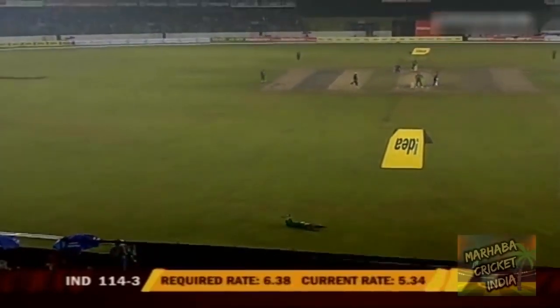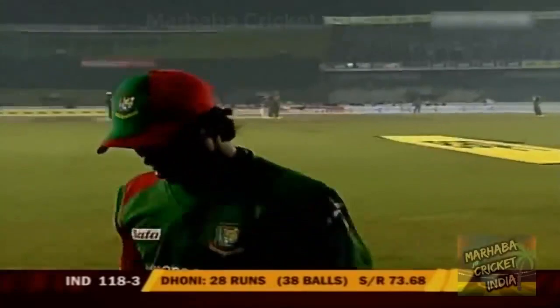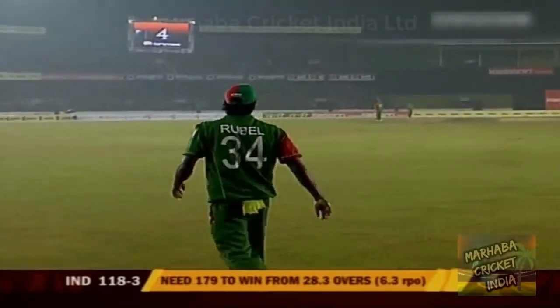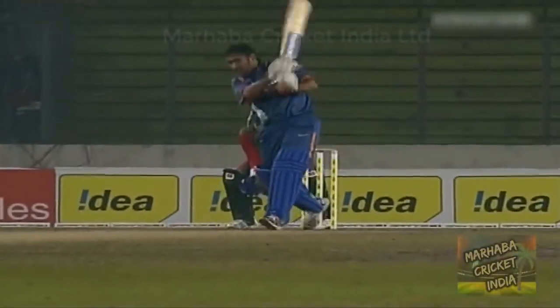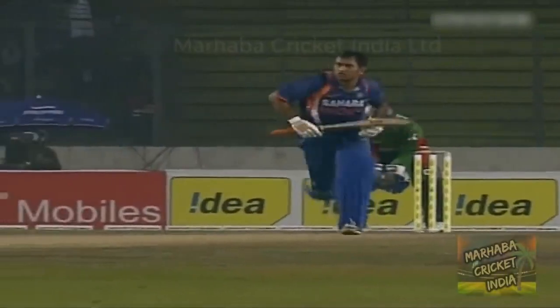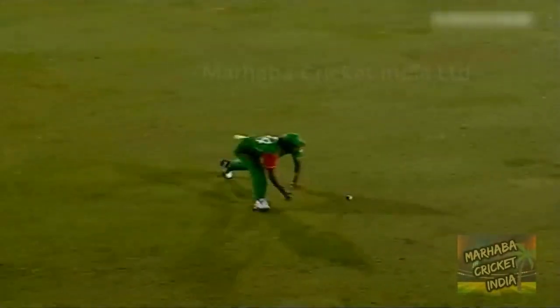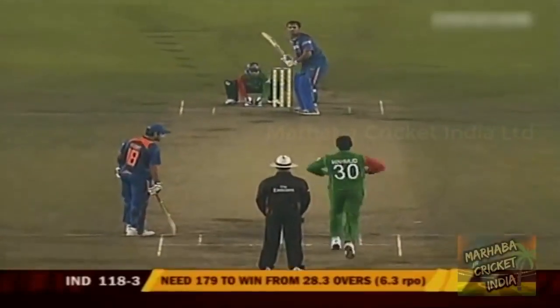Two is the call, 4 it is. Cleanly and powerfully struck by Dhoni. The type of drive we see so often from Dhoni, a lot of use of the wrist, powerful use of the wrist and the bottom hand. He got very close to it. Needed a better effort than that once he reached the ball.